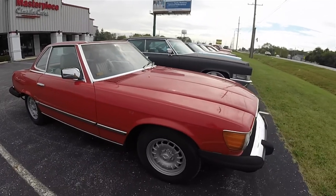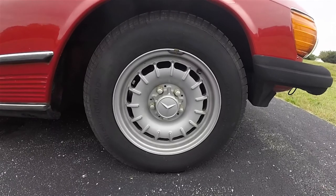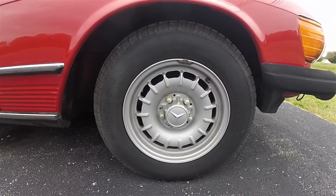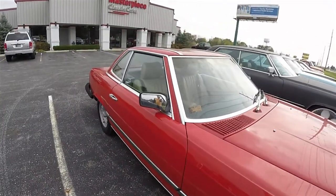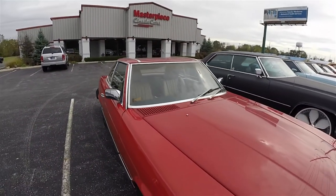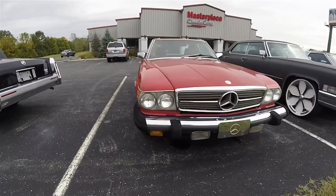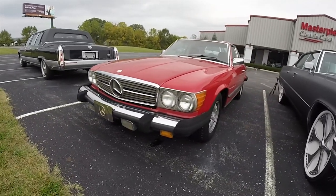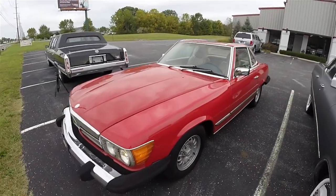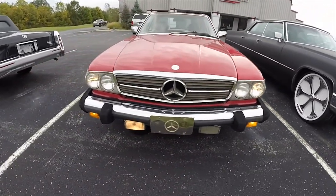Due to unique U.S. regulations, R107 cars that were destined for the market used a distinctive quad-round sealed beam headlamps and 8-inch lengthened front and rear bumpers to meet U.S. 5-mile-per-hour crash regulations. The final R107, after 18 years, was a signal red SL500 built on August 4, 1989. It currently resides in the Mercedes-Benz Museum in Stuttgart, Germany.